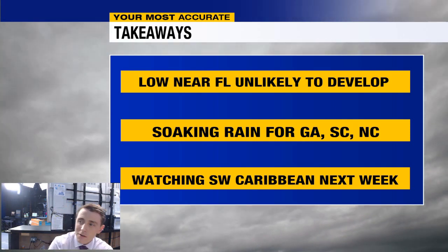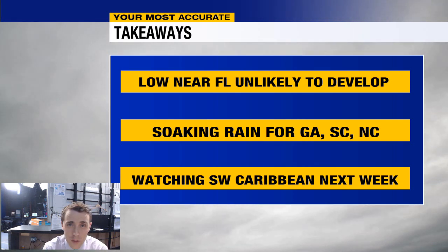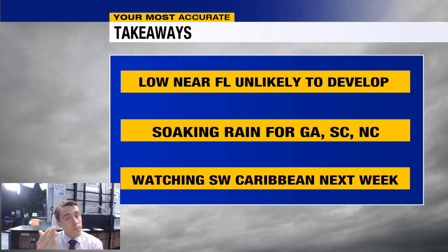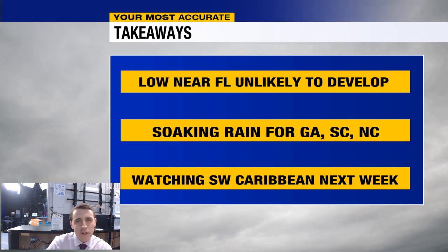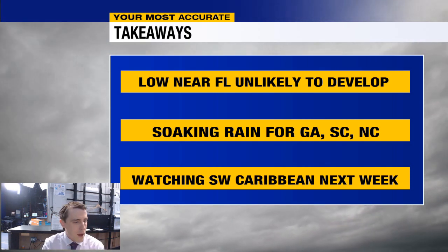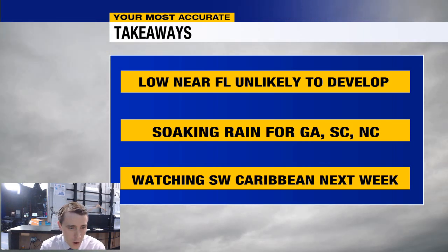So some takeaways here. Yes, we're going to keep an eye on that low off the coast of Florida. Something could briefly try to spin up before it moves over the Carolinas going through the next 24 hours. If it would take a name, that name would be Bertha, but that is a low chance. It will bring that soaking rain, like I said, to the southeast, and then we'll watch the Southwest Caribbean, that Central American gyre, going through next week. Perhaps something weak, sloppy could try to form up, but at this point, the chances for that look fairly low.